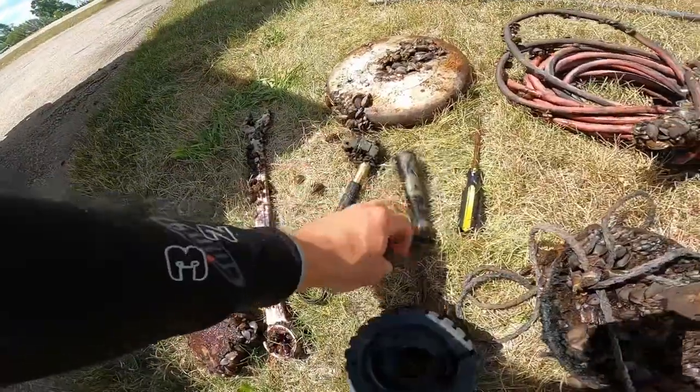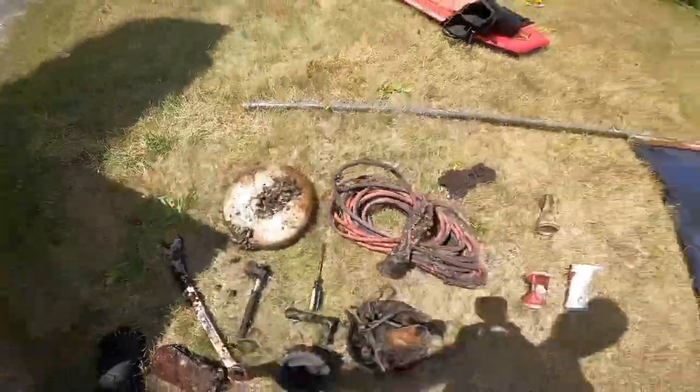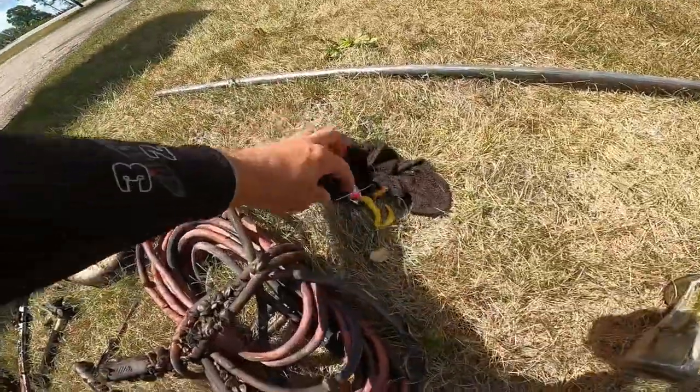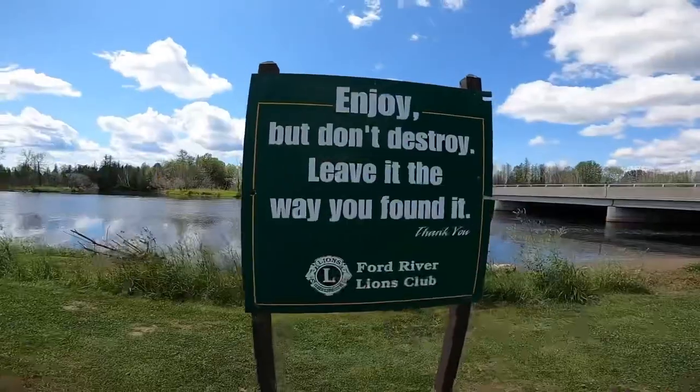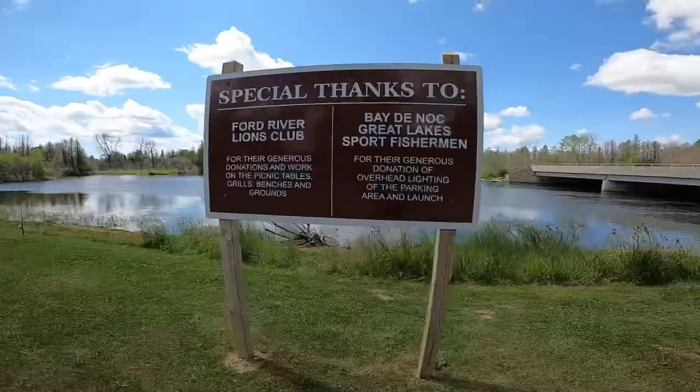GoPro handle, extending handle, screwdriver, winch handle, 14.5 pound weight, and a couple lures. Let's go to the next place. Enjoy, but don't destroy. Leave it the way you found it.